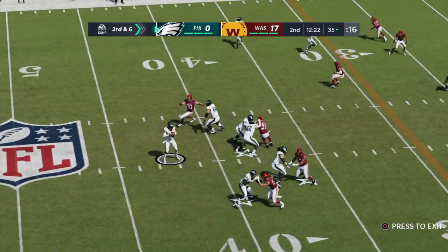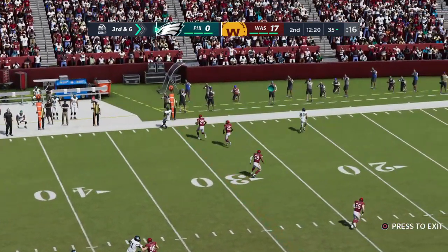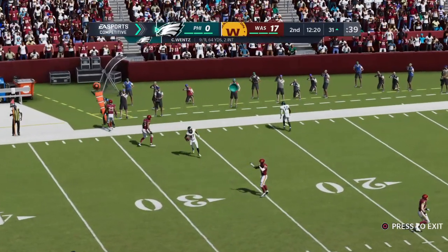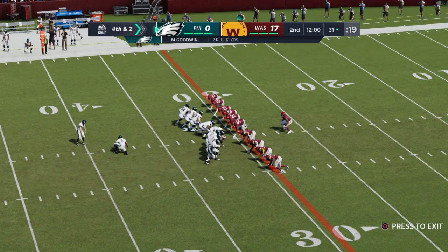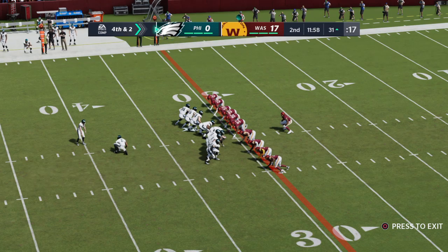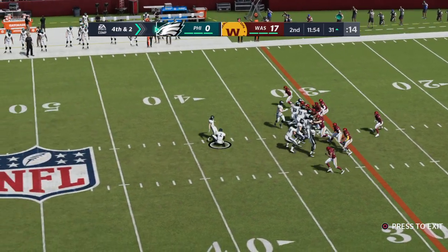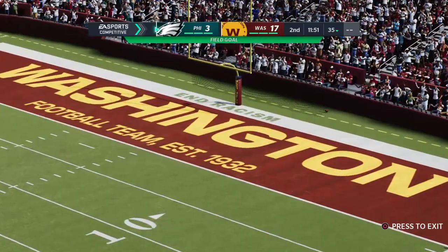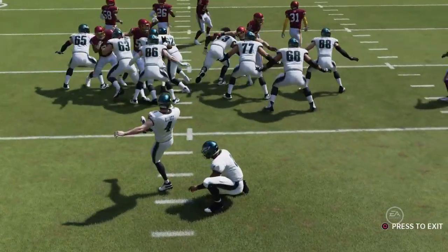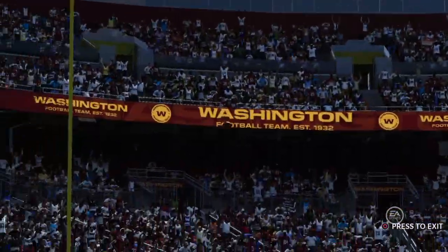Throwing now is Wentz. Man open, it's Goodwin. And he gets it down a yard or 2 shy of the 30 before he's out of bounds. They get only 4 that time as that leads us to a 4th down. The kick by Elliott is good. And they're on the board at least here. It's now 17-3, Eagles 3.